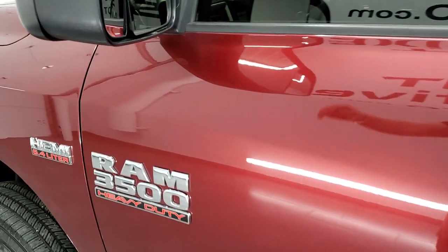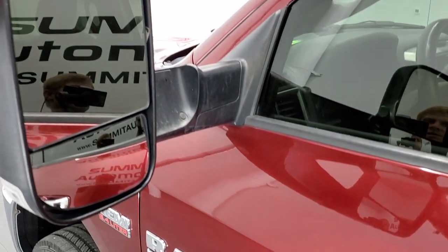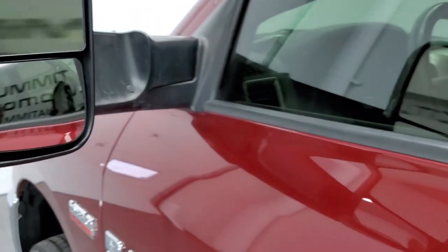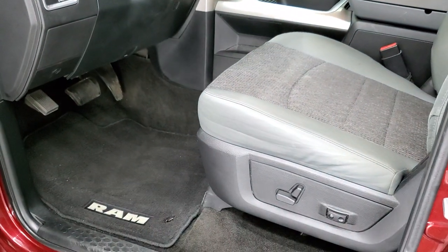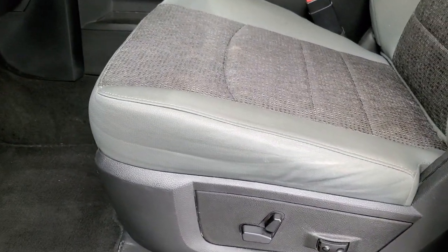Down the rest of the side of the truck, no dents, no dings. It does have the heated fold-up tow mirrors. They do fold up like so. They also fold in, and they might be power fold-in. We'll check that out in just a second. Nope, they're a manual fold-in mirror.